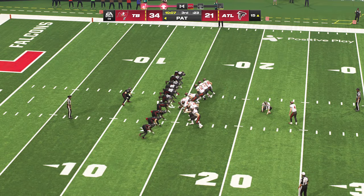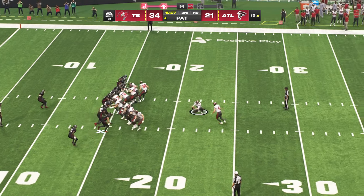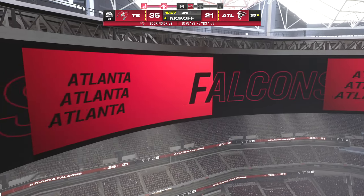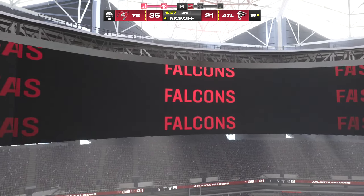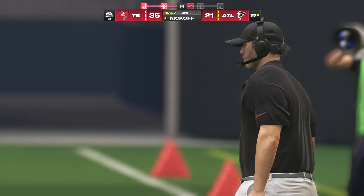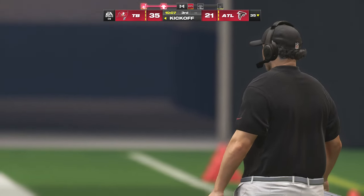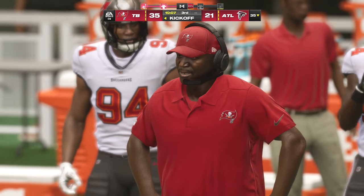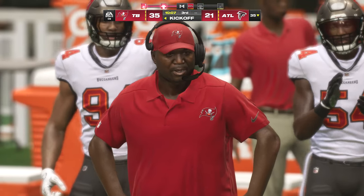McLaughlin now to add the PAT. And he's been a busy man, 5 for 5 now, as he knocks another one through to extend the lead. So the drive goes 75 yards, 10 plays. And it was Rashad White who wrapped the drive up with a touchdown run.